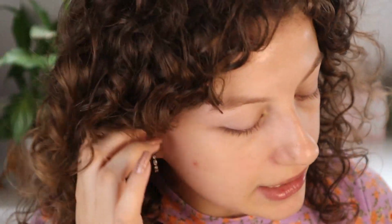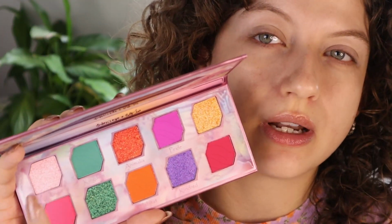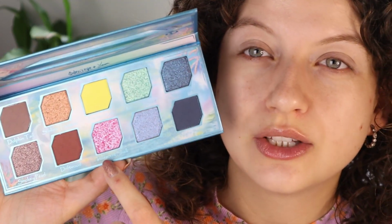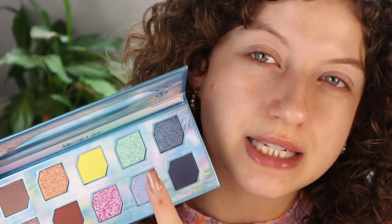Okay, so I just applied a little bit of eye primer and I've been thinking about the look that I want to do. I think I want to base it around these greens over here. I also really love the shade Fauna. I don't know if I'm going to use it, but I love these bright teals. Looks so stunning. I also want to try this shade over here, which is called Iridescent Shell. It looks very pink in the pan, but I've heard that it's more of a blue. So I really want to try that out, or maybe even Mermaid Scale.